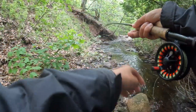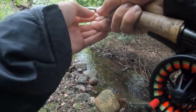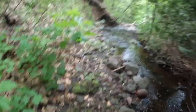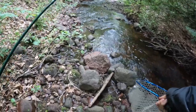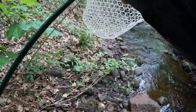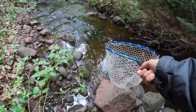There's one. Oh gosh. Big fish. Oh no, look, got me all wrapped up in there. Come on, please stay on. That's a decent one. Get my net. Let's see if we can't get this fish landed. Please stay out of there. Well, oh my goodness, that's a decent one.